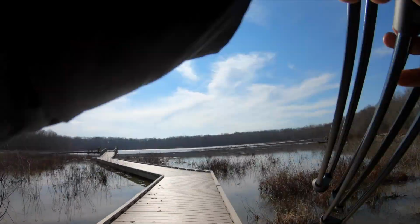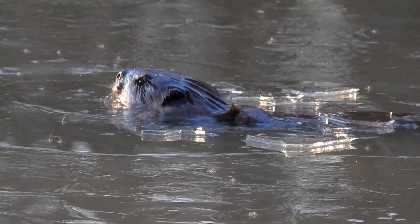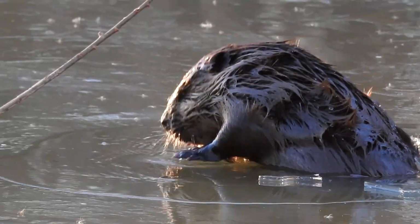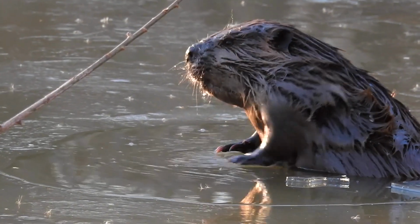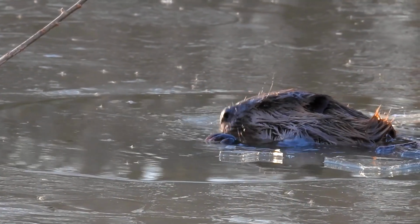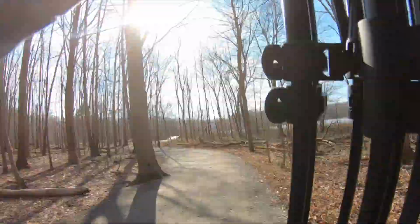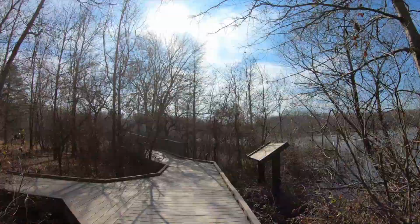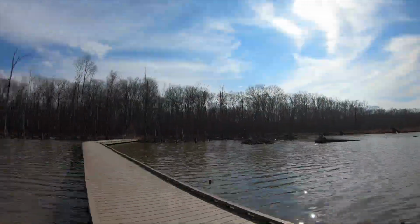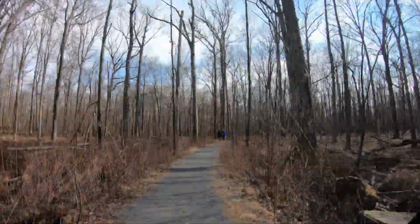Crisscrossing these boardwalks, you can encounter interesting creatures like beavers, muskrats, or giant snapping turtles. Didn't see any of them this time, but I've seen them before. The name of the game with wildlife film is persistence. The more time you spend in a place, the more time you walk its trails, the more likely you are to see something interesting. But remember, there are no guarantees, and sometimes you just have to know when to walk away.